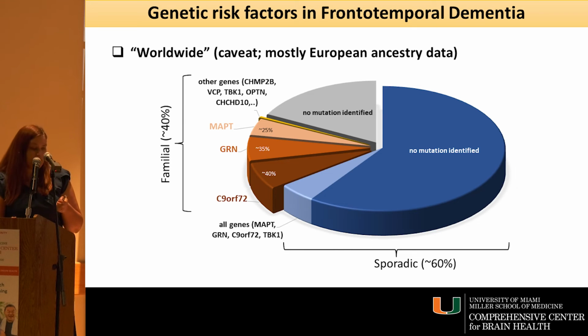But same for Alzheimer's disease, we know some. So we have, again, 3 major genes that we've identified: MAPT, so tau, granulin, and C9orf72. When you see this kind of notation, it indicates that we don't know what it does yet. It's chromosome 9, gene 72. So we haven't really figured out what it does yet.